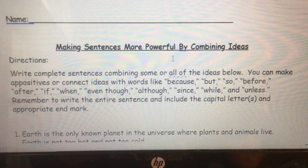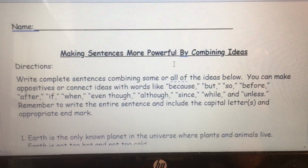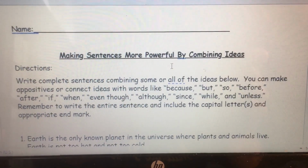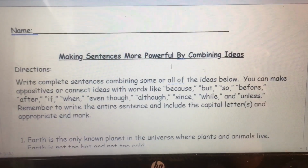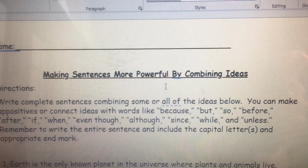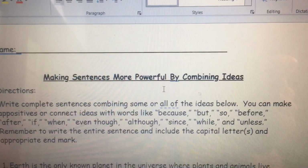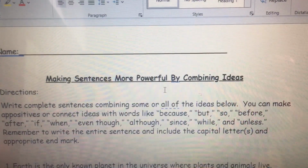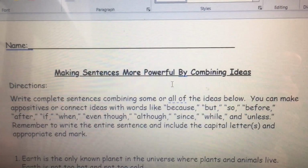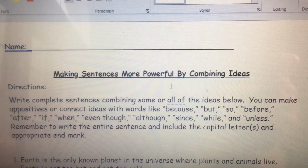B, here to guide you through today's power writing activity where we are going to be working on making sentences more powerful by combining ideas. You see those words there? That's the big idea. So in first grade, one of the things we've been doing is working on making our sentences more powerful, because when we're writing stories, a story is a bunch of sentences combined. So if we can make our sentences more powerful, our stories will be more powerful.